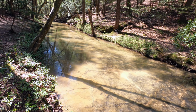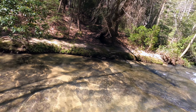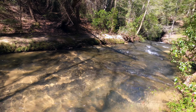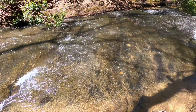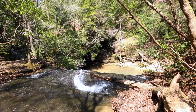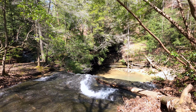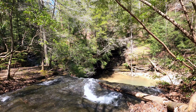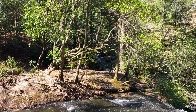The stream here is so smooth. You'd never know that there's a really big waterfall right back there. That's the top of Caney Creek Falls right there. And it's very cool that there's actually two streams that run into the same basin here. You see the one across the way over there. A completely different stream of water.